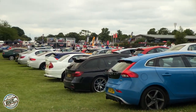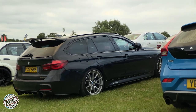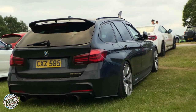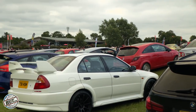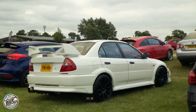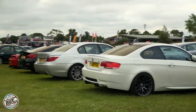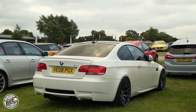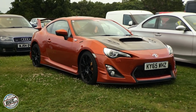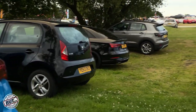And down here, I know I'm more so a Japanese channel, but that's sitting nice, that is really nice. Evo next to it again, not too sure if this is an Evo 5 or Evo 6. My brother used to have an Evo 6, really nice. E92. I spotted this GT86 from a little way off, so I came over to have a look at it. Real nice. That's the thing, you come to some of these shows and the car parks are just as good as a show sometimes. Let's go and have a mooch into the show.